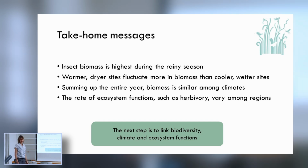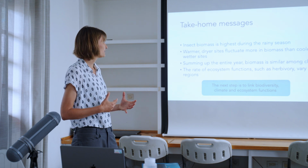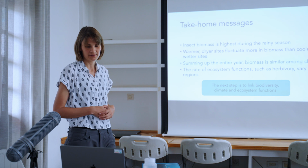And we also saw that the rate of ecosystem functions, such as herbivory or predation, differed among regions. And as I mentioned, the next step is to link the biodiversity of insects to the climate at the locations and try and explain why we see these differences in ecosystem functions among Madagascar.